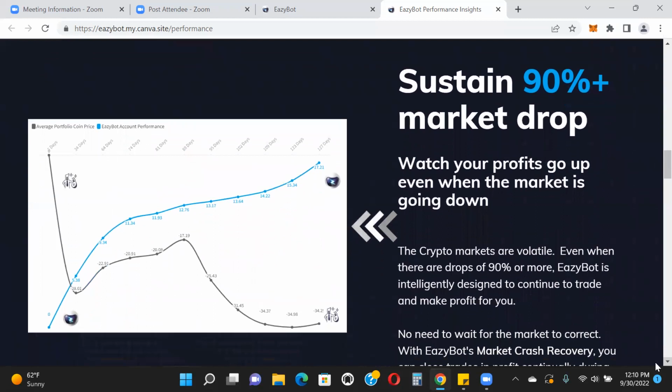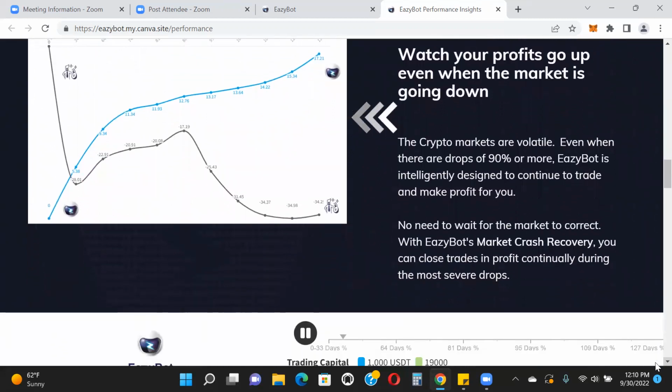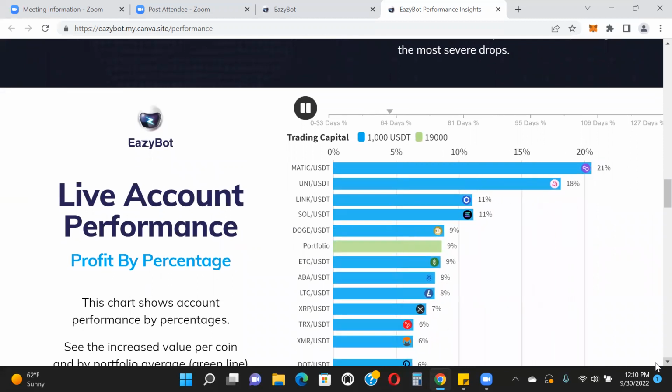This right here says Sustain 90. It can sustain a 90% market drop, where your profits go up even when the market is going down. The crypto markets are volatile, even when there are drops of 90% or more. EazyBot is intelligently designed to continue to trade and make profit for you. No need to wait for the market to correct. With EazyBot's market crash recovery, you can close trades and profit continually during the most severe drops. So this is the same chart. The other one was dollars. This one shows you in percentage.